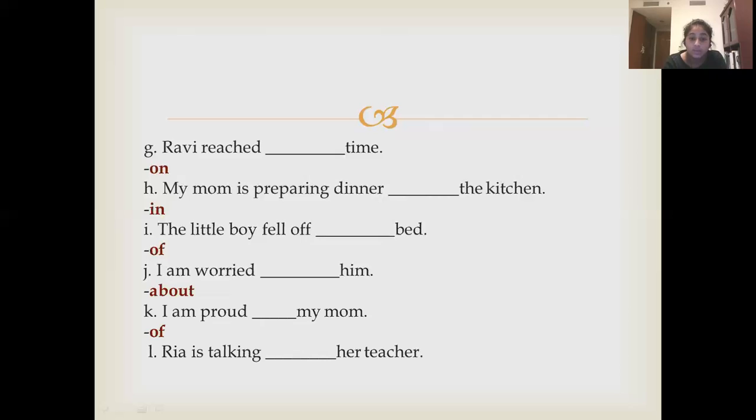Ria is talking dash her teacher. So it's an action that's happening towards someone. Just think about it. To is the answer. Ria is talking to her teacher.